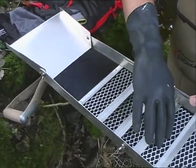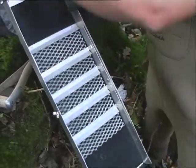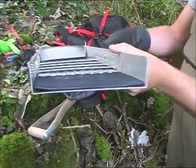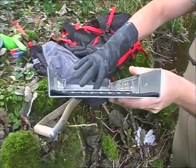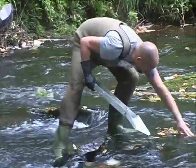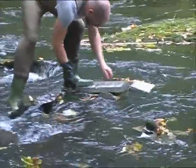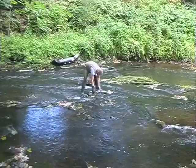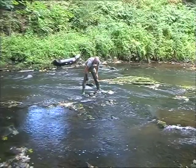As concentrates are fed into the flow, the heavier elements like iron, copper, lead, silver, tin, and of course gold get caught in the low pressure areas behind the riffles. Setting up the sluice correctly is a very important part of the whole process, and it is only through trial and error that the correct angle and flow can be gauged to ensure the best efficiency. It can be frustrating but ultimately very rewarding when the sluice box is working well.